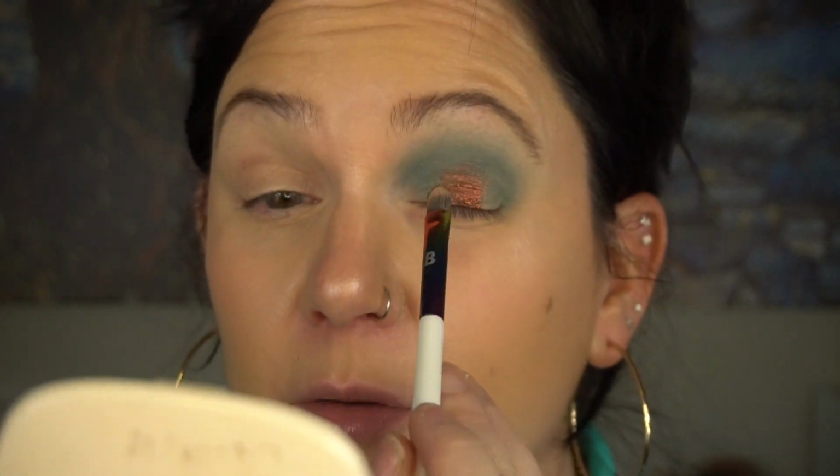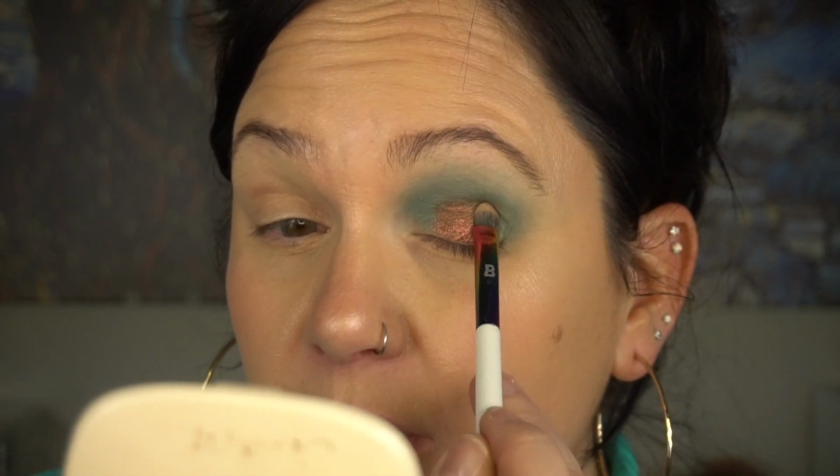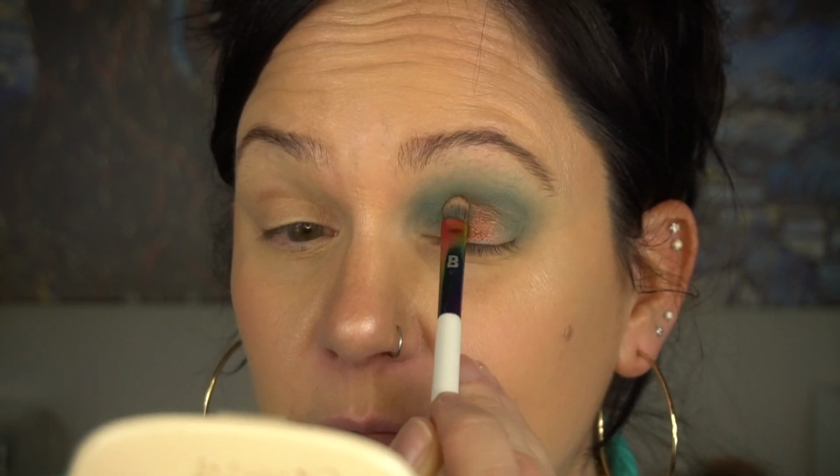That is so pretty. And pick some more up. See if I can build it up a little bit. I feel like when you put it down with your finger, it gets like this nice base layer, and then you kind of build it up. It is pretty. I'm gonna go ahead and get it wet with my Morphe Luminous Setting Spray.